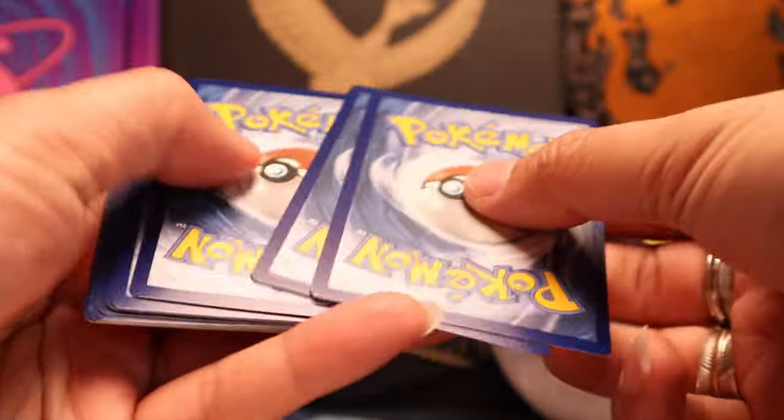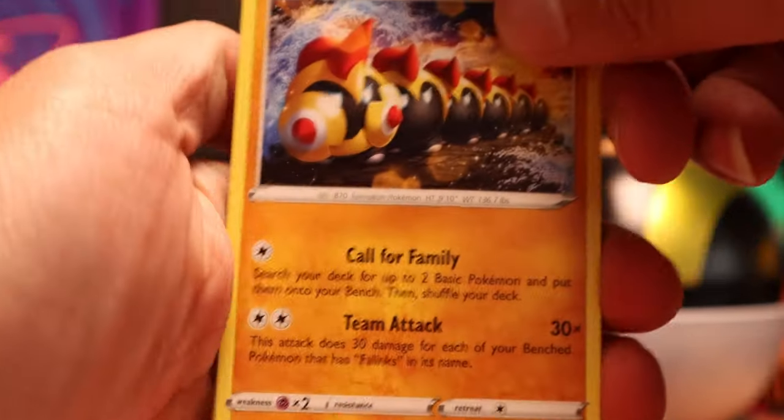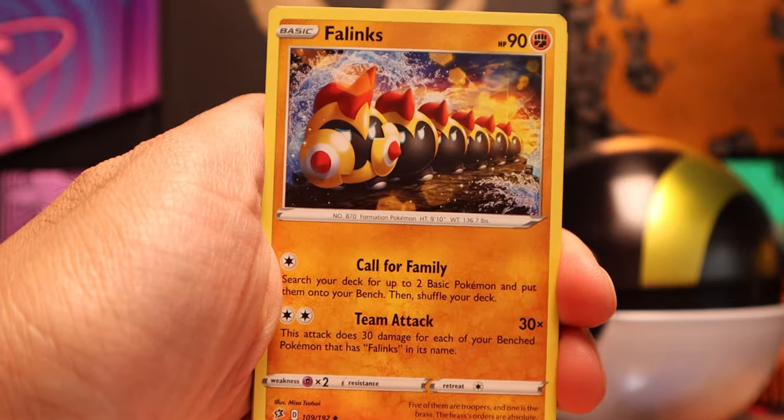And we'll go in the same order. Rebel Clash. I don't know what full art card in here would be kind of cool to get. I think we did pull a full art Crobat at one point. But it's another set that I don't really care too much about, but it doesn't mean we won't be opening it up.